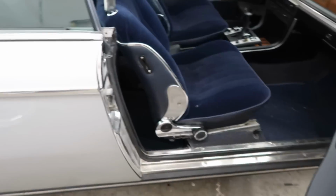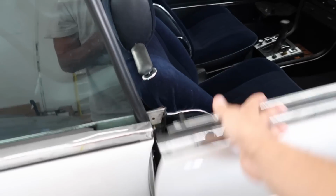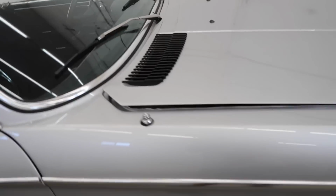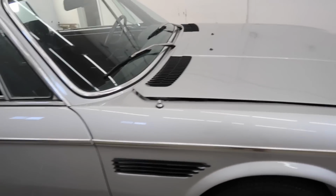You can just tell this is a 60s, 70s car. You got the chrome door sills like on the E24. Curved glass, which is very unique. You guys know where the E46 got its vents from? Right here. E9s came with the vents.